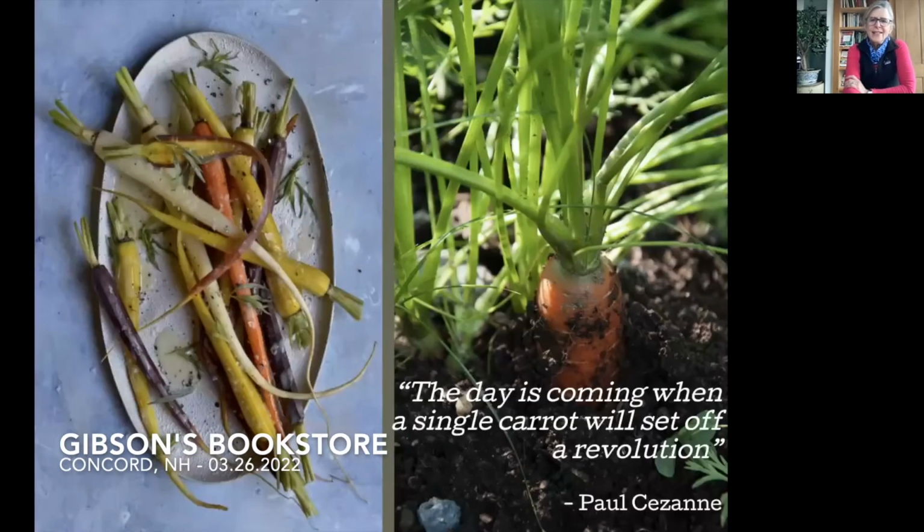And the day is coming when a single carrot will set off a revolution. Carrots have been, I don't know what to say about poor carrots. They really started off as purple. Did you know that? The purple carrots were discovered in the Andes, and were really grown for the seed pods, the seeds that were used.